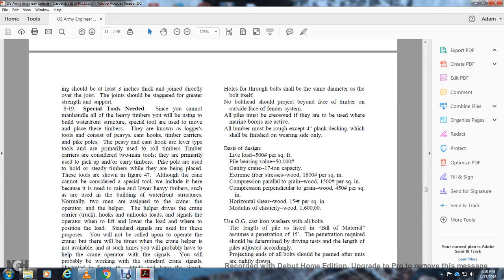Basis of design: live load 500 pounds per square foot, pile bearing 50,000, gantry crane 70 ton capacity, 17 ton capacity. Extreme fiber stress, wood, 1,800 pounds per square inch. Compression parallel to grain, wood, 1,500 per square inch. Compression perpendicular to grain, wood, 450 per square inch. Horizontal shear, wood, 150 pounds per square inch. Modulus of elasticity, wood, 1,600.